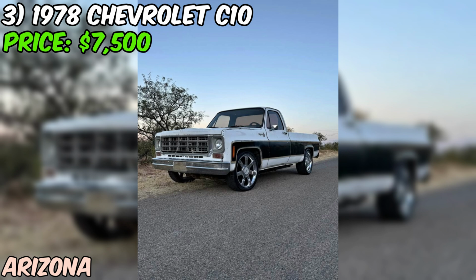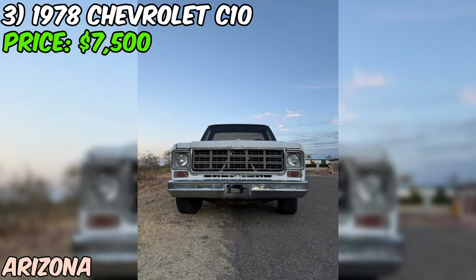Number 3. Let's talk about this interesting 1978, actually advertised as 1977, Chevy C10 that's up for $7,500 on Marketplace. This isn't your ordinary classic truck. It's got some significant modern upgrades that make it pretty unique. Let's be completely honest about what we're looking at here.